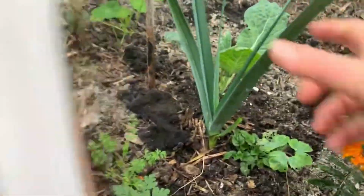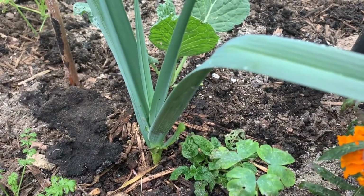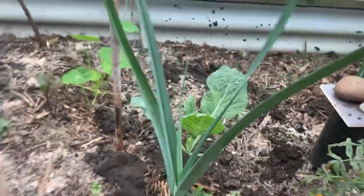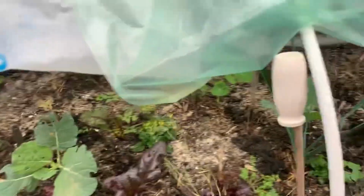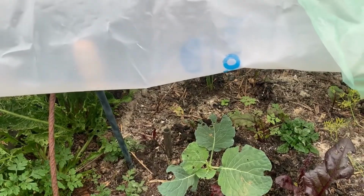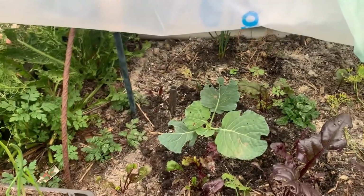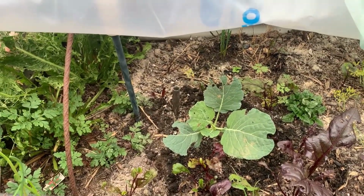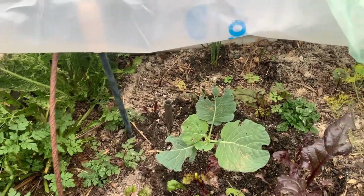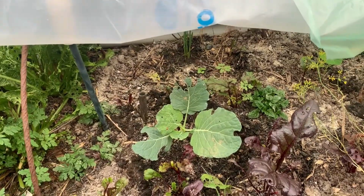The leeks are still going fine. I've got 1, 2, 3, 4, 5, 6, about 7 leeks in here from earlier in the year. These cabbages, I'm not looking for a harvest this year. They are there for the early spring, late winter. So it doesn't bother me that they're slowing down in growth as long as they don't bolt, which I hope they won't, and as long as they're not completely destroyed by pests. So they're growing fine. I'm going to cover this bed back up again.